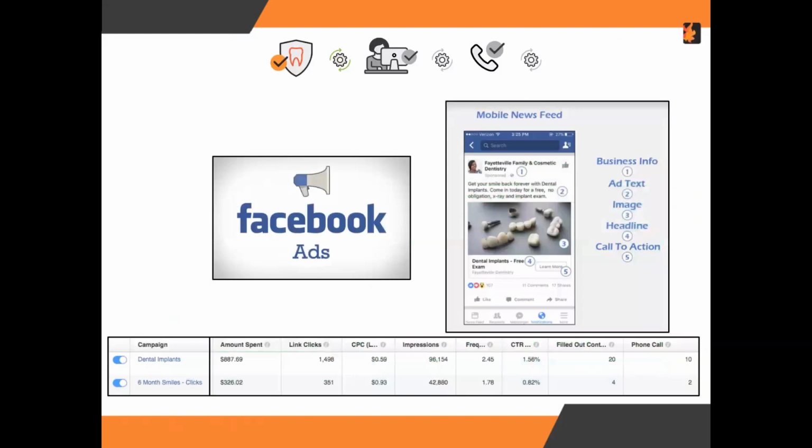The last piece of this is actually outside of Google. This is Facebook ads. If you're not on Facebook ads, I would highly recommend getting involved in this. The reason is that it allows you to be very specific in how you're targeting. This is an example of dental implants. What you're seeing on the right side is a mobile ad for dental implants. It's all about specifically targeting the person who would be most likely to get a dental implant from you and sending them ads that talk exclusively about it.